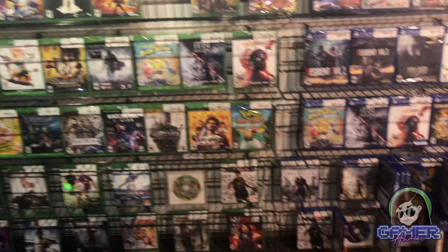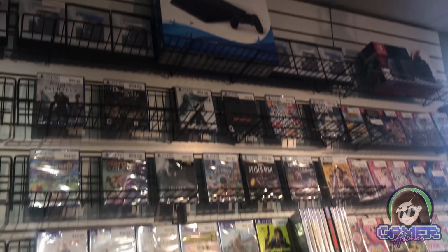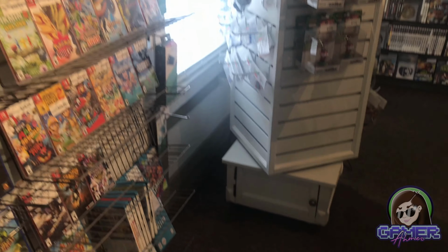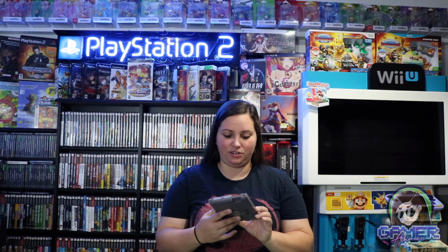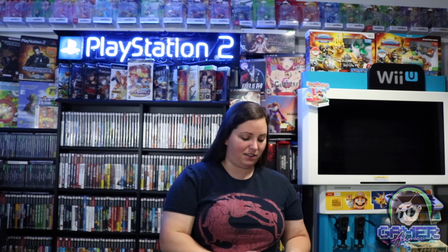So I thought that that was pretty cool, and I did actually score tons of games while I was there. So first up, I actually saw this game over in the Nintendo section. This is one that I just did not have. It says right here we have this little military style game for the Nintendo. This one was definitely like an arcade style game. So this is one that I just didn't have, a little bit more of an inexpensive style game, in decent shape, so I thought that this one was pretty cool to add to the game collection.